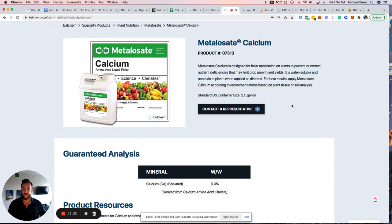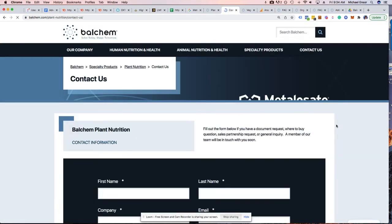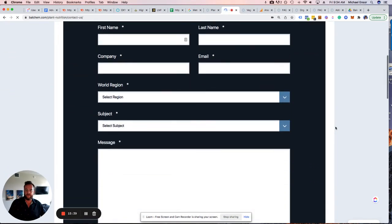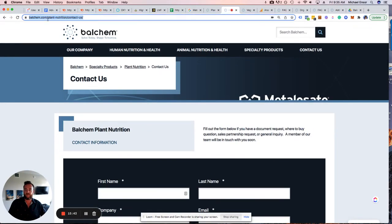Standard U.S. container size, 2.5 gallon. This reads like someone who wants to make a purchase for this product. Another thing too I wanted to highlight, you can actually track back every submission to the pathway that a person would take to get to this point, but every URL leads back to the generic contact page. Why not just have someone fill out the form right there on that product page?